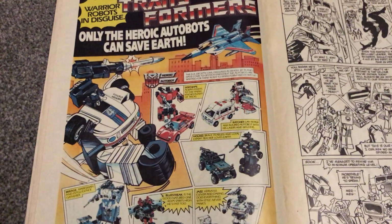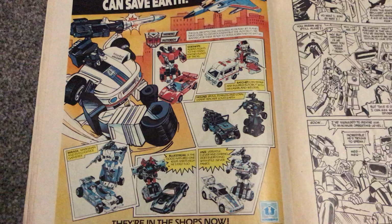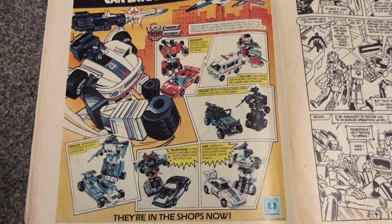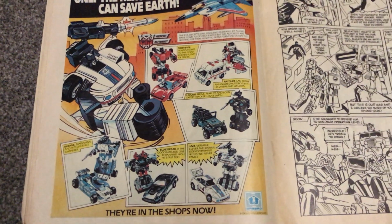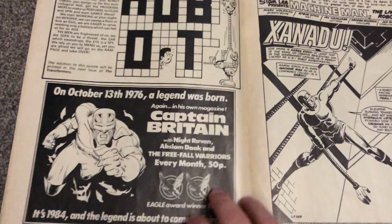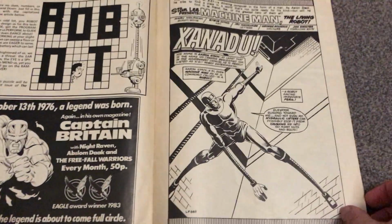And here's an advert for what's going on at the time, of course. Wave 1, Generation 1 toys. There we go. 2, 4, 6 of the Autobot cars that were released at the time. Wave 1. No prices, unfortunately, but there we go. Now we've got some more adverts.